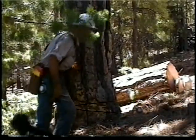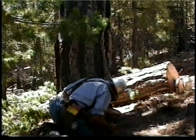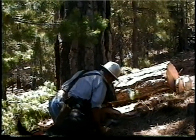Now I've got to knock the undercut out and check it with my other axe. Watch it, Tuffy. That looks good.